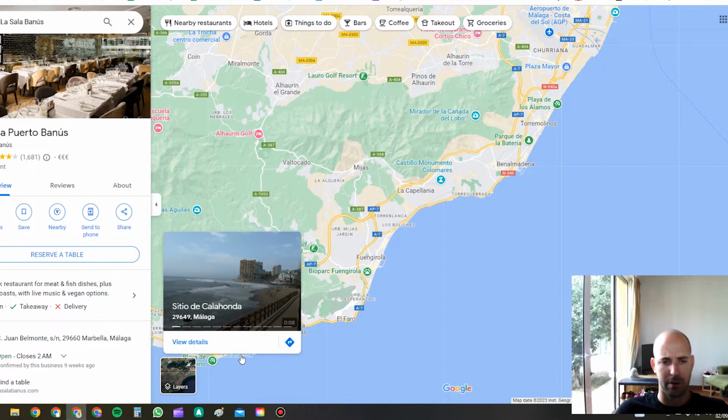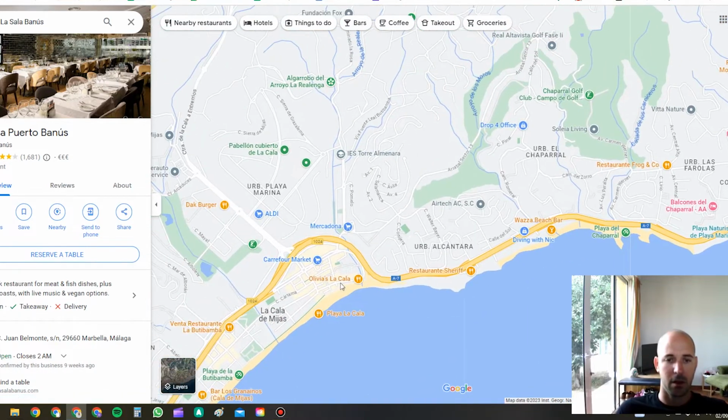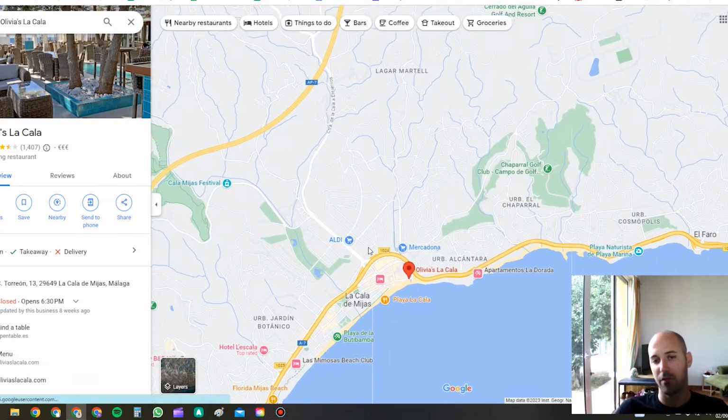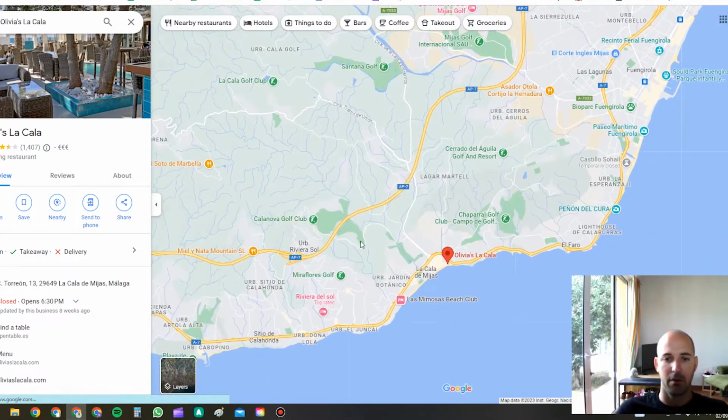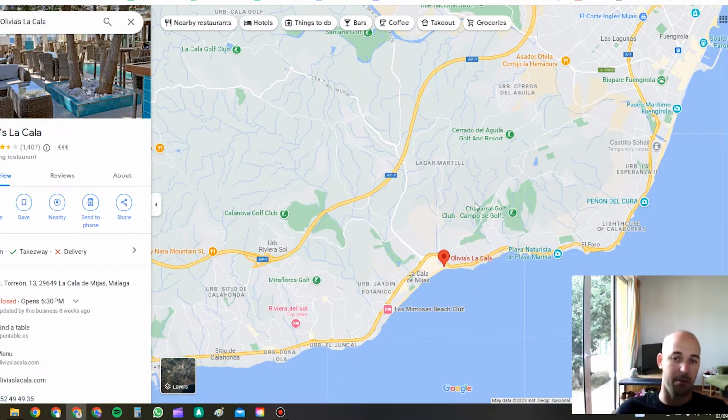It's very popular with British expats. We have La Cala de Mijas, which is also very in demand nowadays, mainly with British. Recently, one of the most popular actors of the UK has bought Olivia's La Cala. It's a lovely beach club, so you can find some of the jet set of the UK living around here. So it's the area of La Cala and Mijas Costa, like we call it.